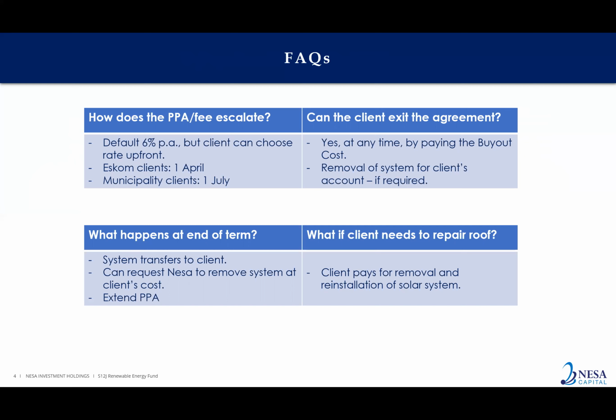Then the big one, can the client exit the agreement? Of course they can. The client can always exit the agreement at any point in time, but they've got to pay the buyout cost. And I think this is where a lot of EPCs fall short in terms of marketing a PPA to their client. They give this notion that if they don't like the PPA, they can simply walk away from it and cancel it. That's nonsense, and there's no PPA like that in the market. We've made a commitment to commit our investors' money to this project. The client committed to buying electricity from us over the term of the PPA, and to simply be able to walk away from it and expect us to carry the can is not going to happen.